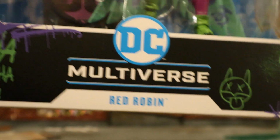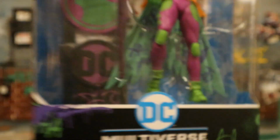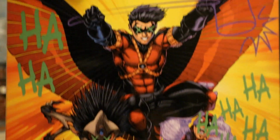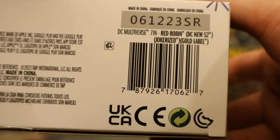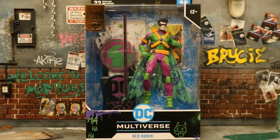DC Multiverse, Red Robin. You can see the packaging is all Jokerized, defaced. One side, Red Robin for the New 52, which is crossed out, a bunch of laughter all over it. Other side, little QR code. On the back, we have the Tim Drake Red Robin, and I have no idea who the hell these guys are. At the bottom, bunch of credits, and there's this barcode in case it helps anybody. So with no further ado, let's open them up.